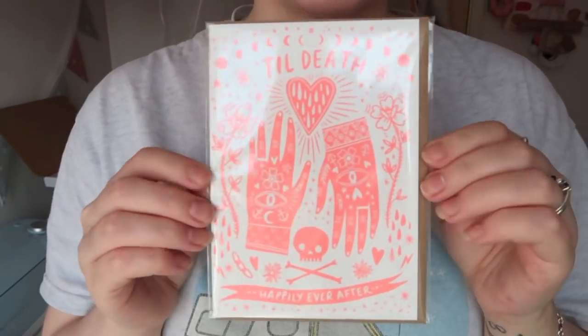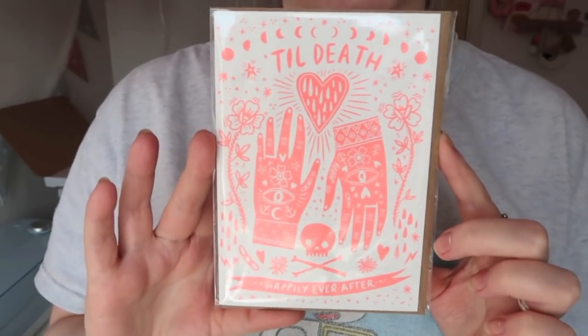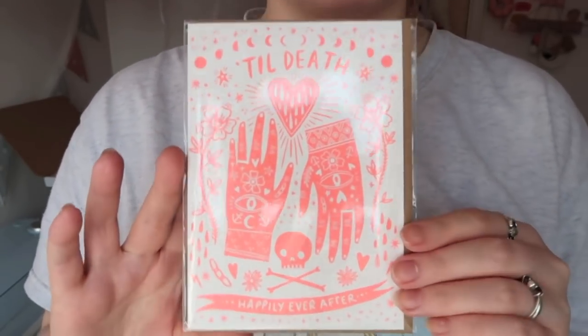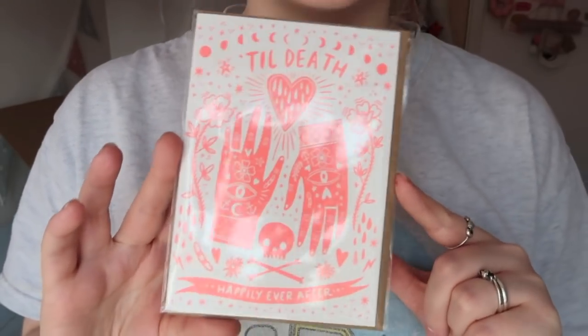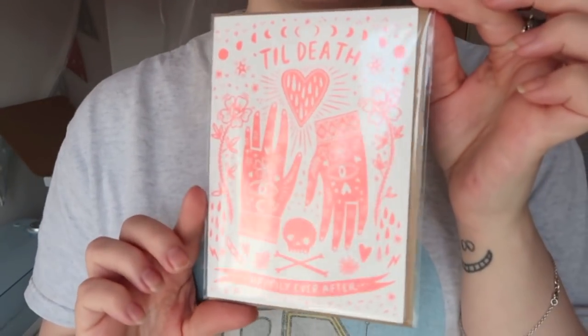And I ordered this greeting card as well because I want to frame it. I just loved the artwork. I went to see if they had a print of this because I'd have liked it a bit bigger, but they didn't have one. So I just went for the greeting card and I want to frame it. It is by Hello Lucky, but you can get them from the Oh Dear shop too.